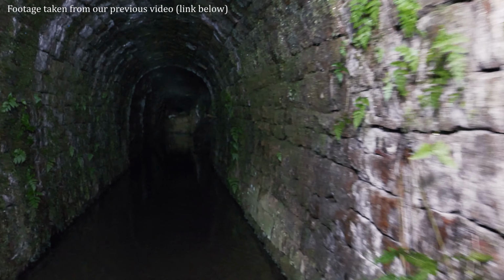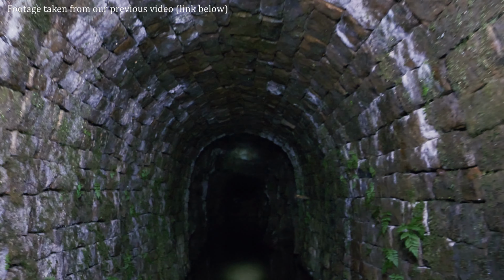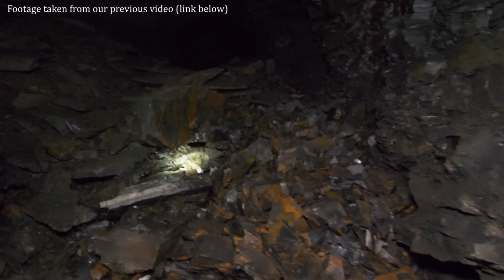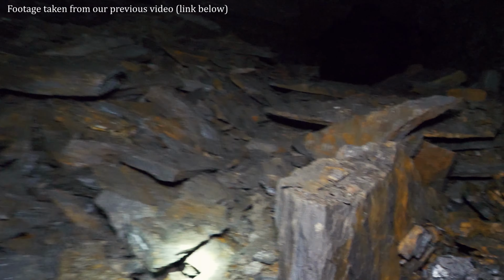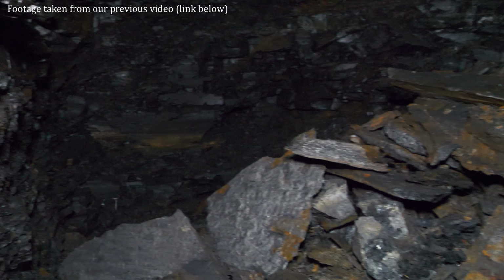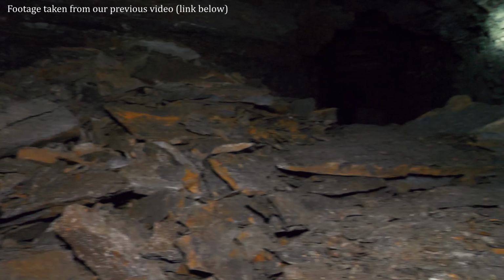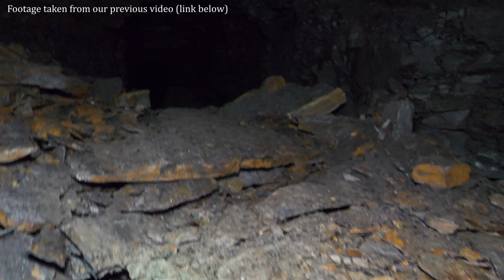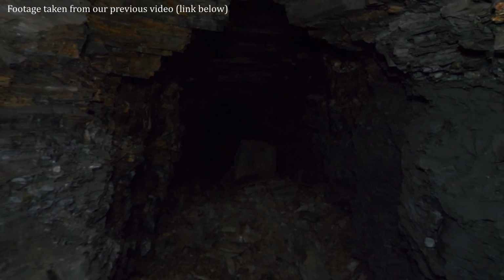Straight away there's a bit of a fall ahead of us. So, looks like we've had a bit of a fall here. We've got a small little junction there on the left, just a little hidey hole. And my favourite, shell. How we love shell.